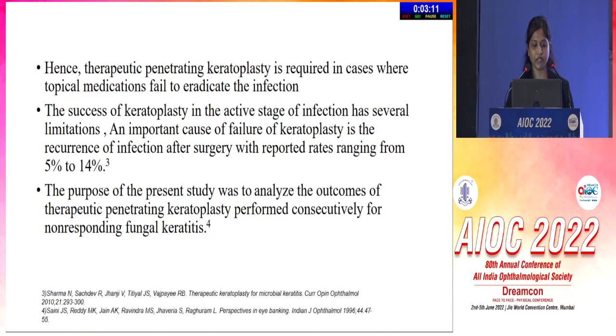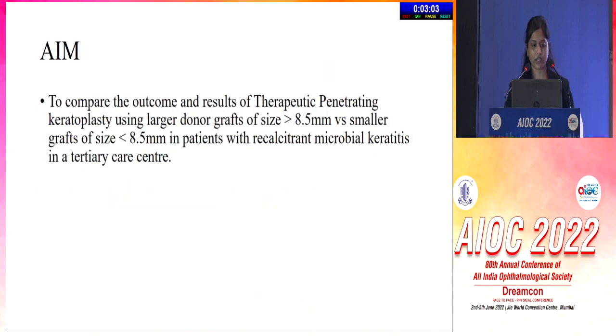to 14%. The purpose of the present study was to analyze the outcomes of therapeutic penetrating keratoplasty performed consecutively for non-responding fungal keratitis. The aim is to compare the outcome and results of therapeutic penetrating keratoplasty using larger donor grafts of size more than 8.5 mm versus smaller grafts of size less than 8.5 mm in patients with recalcitrant microbial keratitis in a tertiary care center.